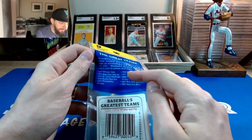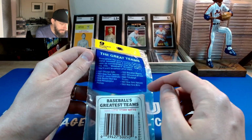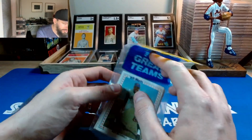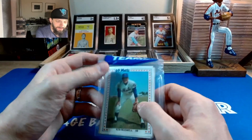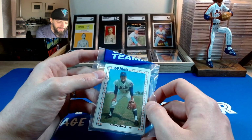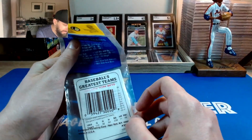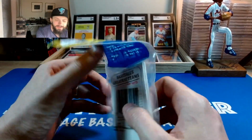So it's like the 1907 Cubs, the 1927 Yankees, 46 Red Sox, and the list goes on. And the 69 Mets, so this is the Miracle Mets. I'm sure Seaver and Ryan are in here. I feel like it's probably in my best interest not to open this up, because it has some really cool cards in here. You got Ken Boswell, and I don't know who's on the back. 11 and 49. Oh, it's Kranepool. You got Kranepool in the back. So pretty sweet.